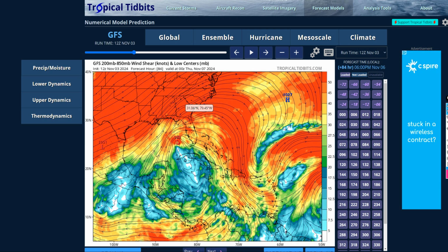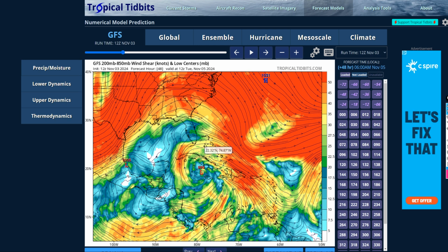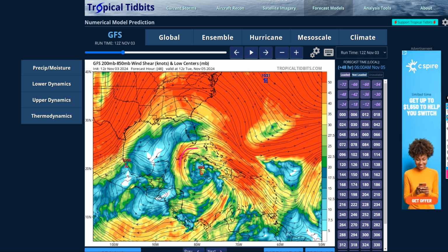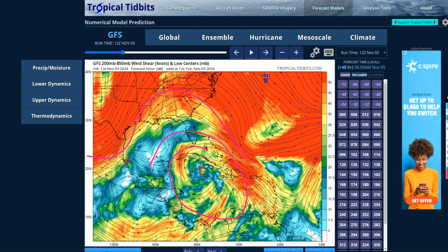And if we go back to the GFS wind shear map, you can kind of see how this plays out here. So if we look at the storm on Tuesday morning, it's got that nice anticyclone aloft. It's got great outflow. It's got very low wind shear. It's actually in a nice environment. Notice how the ridge goes up over it. So it's got this nice little window down here where it's kind of off on its own little thing.